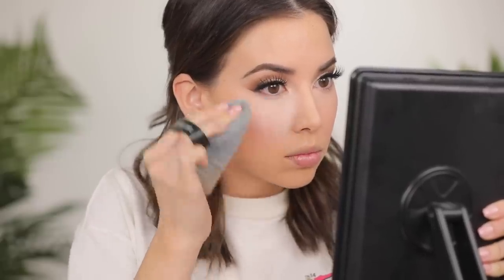Press. I might have used a little too much powder. I'm gonna use a little bit less on this side. I kind of went in over there. But I like that I can put some powder on the side of this and actually stamp it into the nose as well. I put way too much powder on this side. I got a little crazy. I'm gonna actually remove some of this on this side.